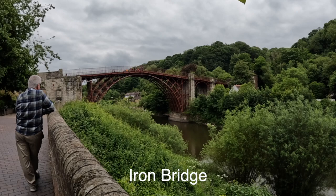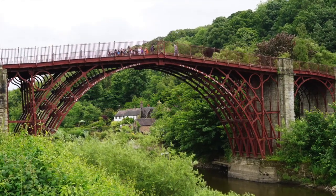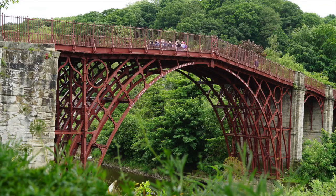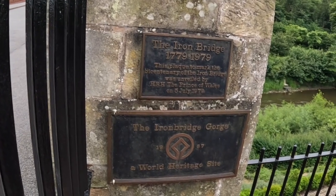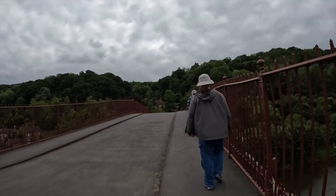Iron Bridge Gorge was recognized as a World Heritage Site in 1986 and is one of the first locations in the UK to be so recognized. This is a recognition of significance because of the importance of this area to the birth of the Industrial Revolution. Iron Bridge itself is the first arch bridge made of iron to be built anywhere in the world.